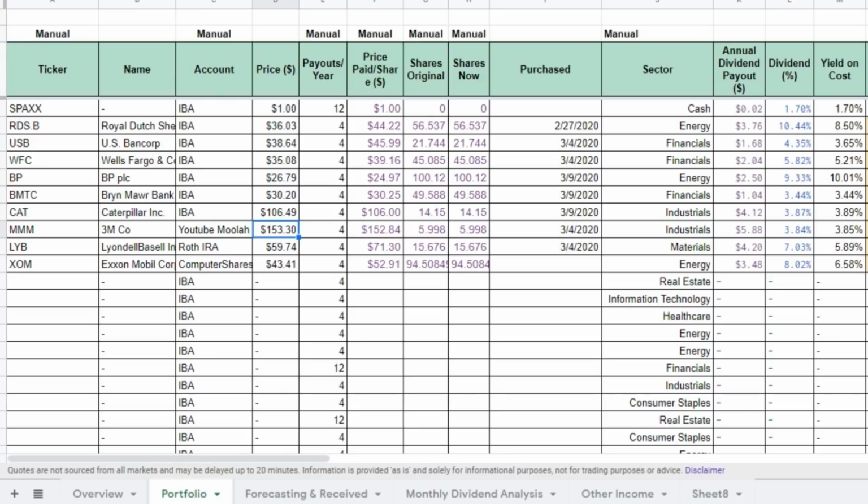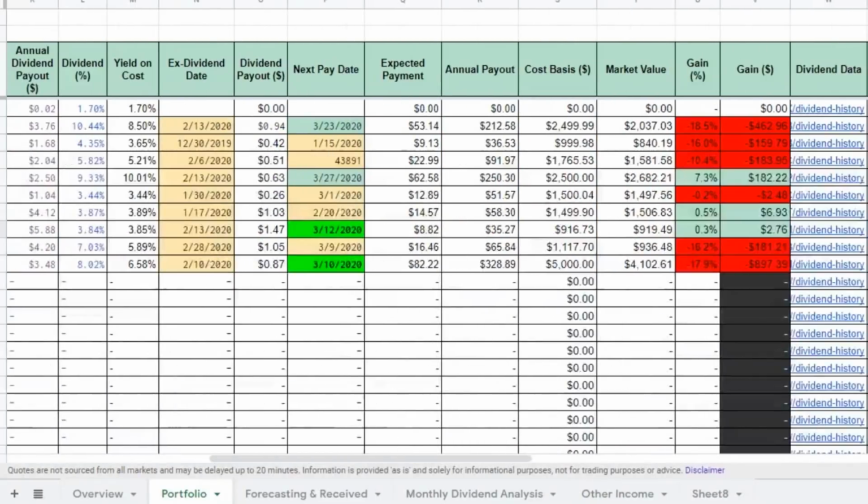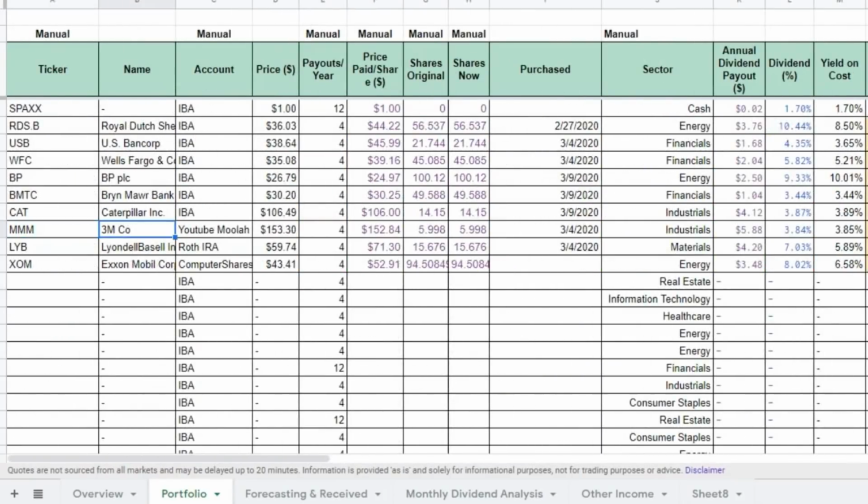Now, I did some buying in the YouTube Moolah portfolio, so about 6 shares of 3M. If you roll over to that, I basically bought it at cost at what it is at the moment. But it increases income by about $35, so just under $3 a month. Was able to get it at about 152. I wish I was able to get it at 140, but I bought this on the 4th, so it is what it is.